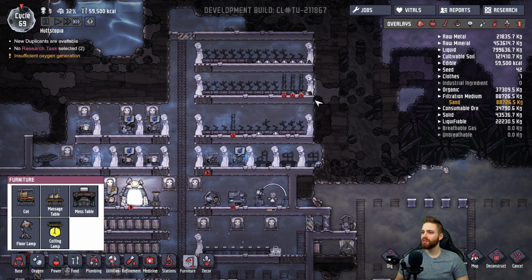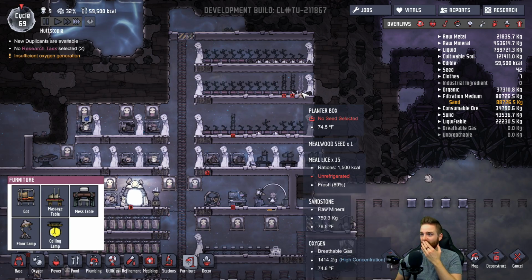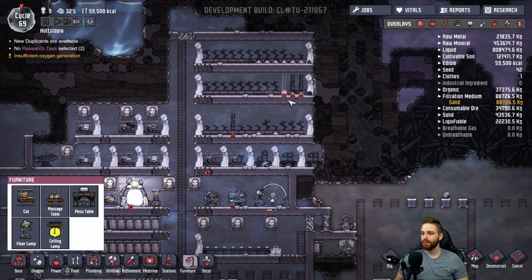We have 4 mealwood seeds, as we should. There should be 4 of them, since we have 4 empty plots.